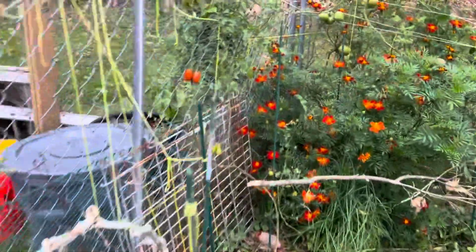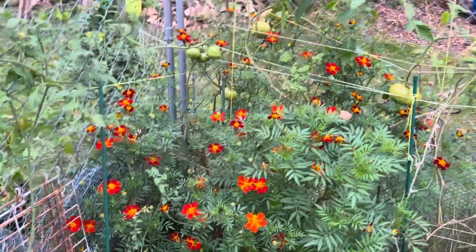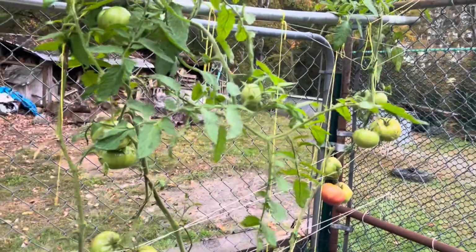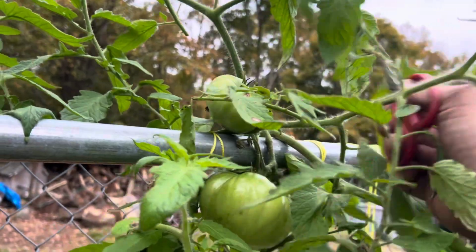Over here are some marigolds we planted to try to help keep the pests at bay, and they did a pretty good job. Behind there you can see the tomatoes are trying their best to turn red. And same thing with all this stuff. If there's any funky stuff going on the leaves, like back here, we're just going to cut that stuff off, okay? And you got some little green peppers right there.